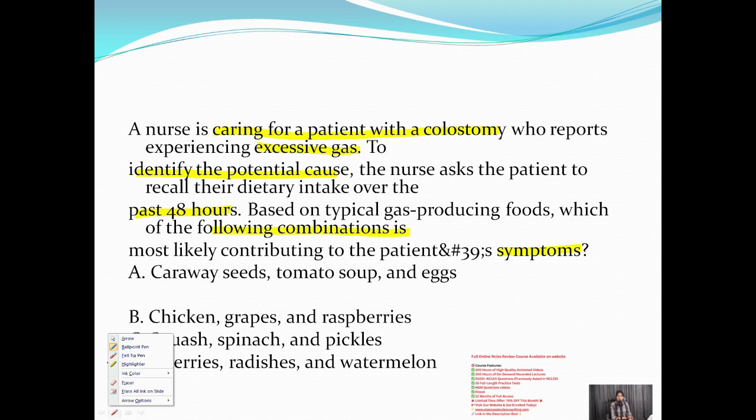Here's why. All three foods are known to increase gas production. Cherries and watermelon contain fermentable sugars, like sorbitol and fructose, while radishes contain raffinose, a gas-forming complex carbohydrate. This trio is a classic example of foods that colostomy clients may need to limit to reduce discomfort from gas.